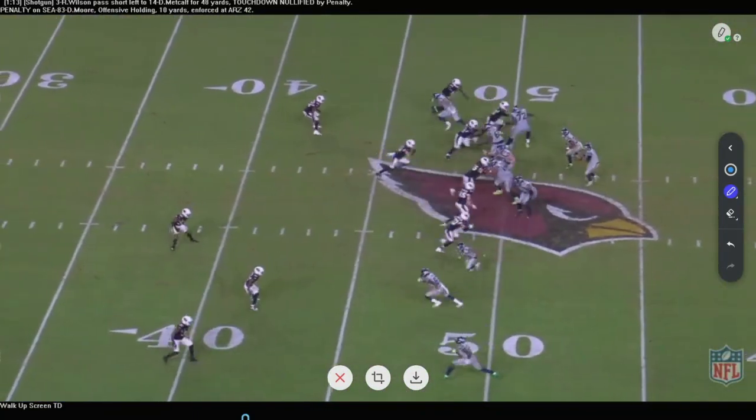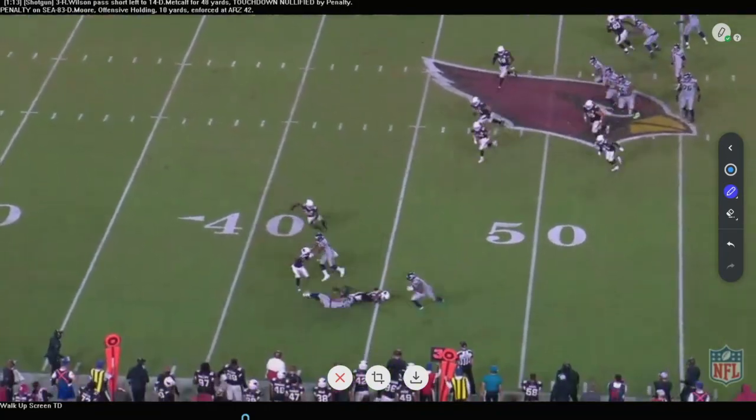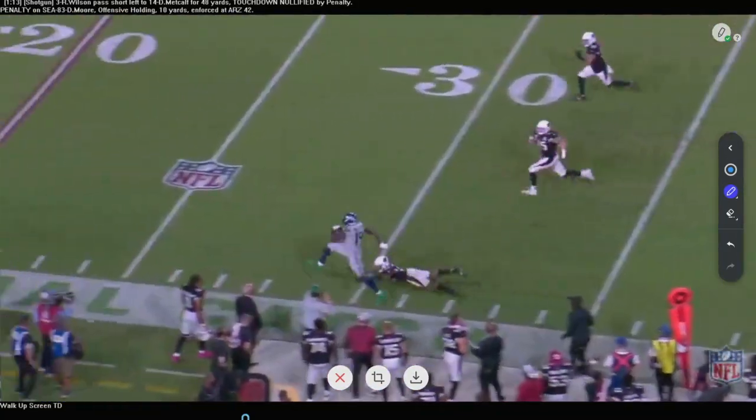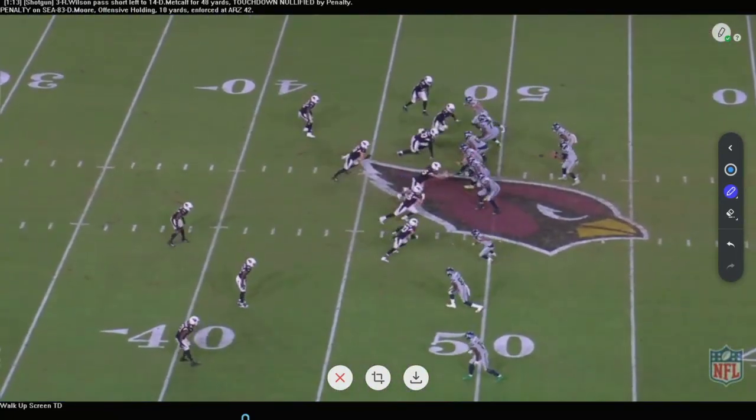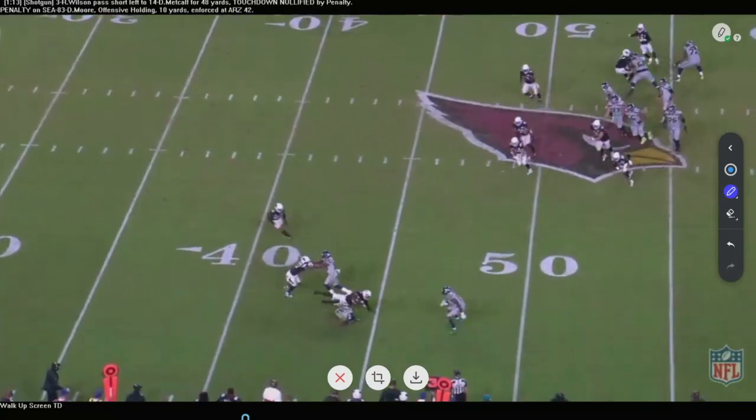Unfortunately, they're going to call a penalty here. I believe it was that low block right there, or maybe it was offensive holding on the inside, but they called a penalty on this one. But perfect play call, recognition of that.